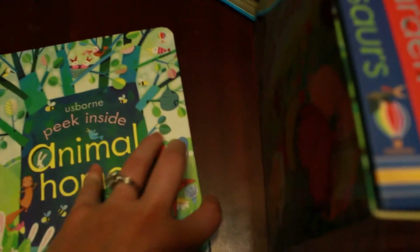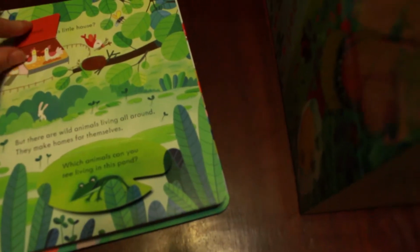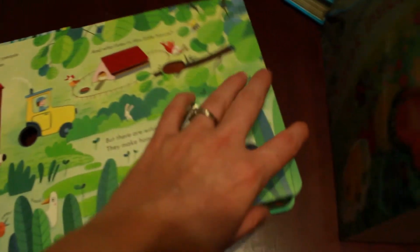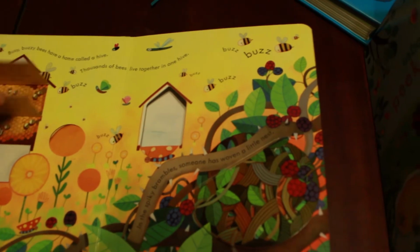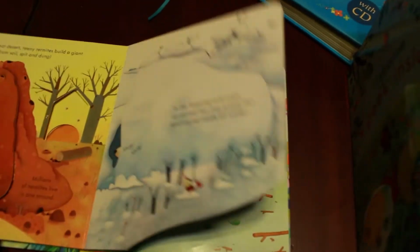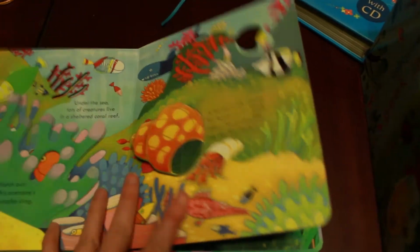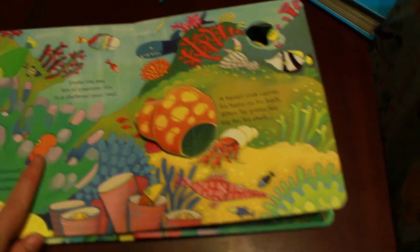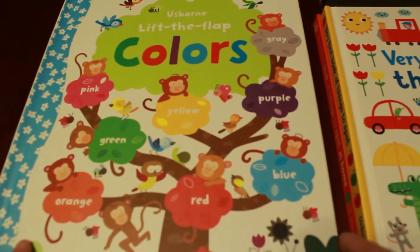And so to go through animal homes, they're great nonfiction titles with fun flaps to learn all about the animal homes. And they're nice hard pages, pretty durable for Lift the Flaps. But anyway, my son loves these, and I am super impressed with the content as well as just the interactive aspect of them.